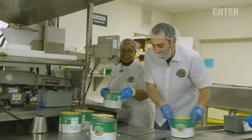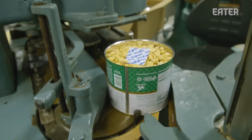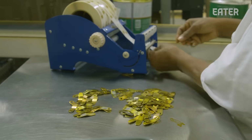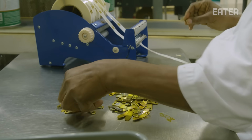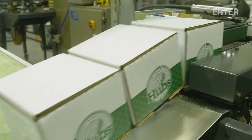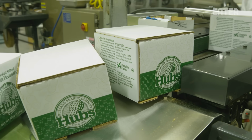They get sealed, and then after that, every Hub's can gets a key. It's kind of the key to the party. You got to be able to open the can, cut the foil. You can open the can with just the key? That's it. So for a lot of the peanuts, this is the end of the line.